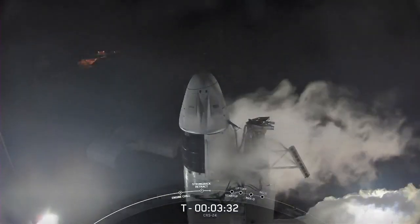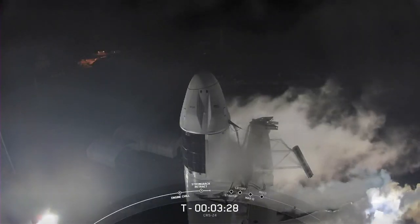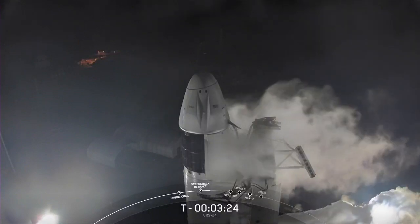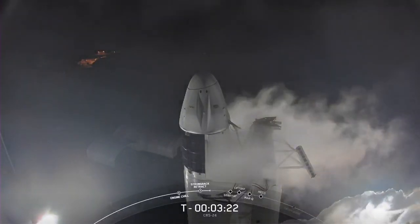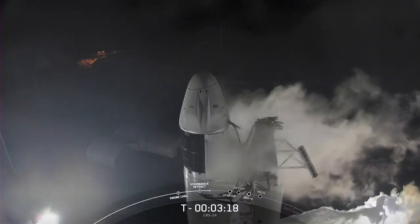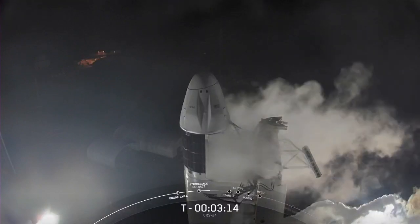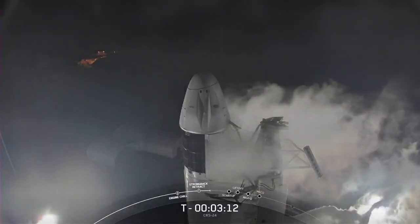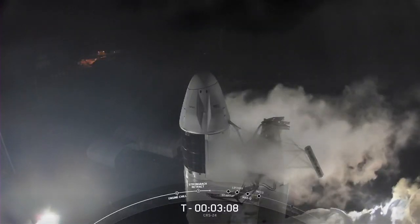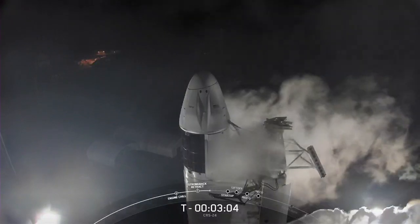What we're seeing on screen right now, the clamp arms just underneath the Dragon have begun to open up, and they should be completing fully open right now. And the strongback, which is the truss structure right next to Falcon 9, is beginning to recline away to its pre-launch position, about 2 degrees away from the vehicle. It will continue to recline all the way back as we reach T0 to provide clearance for the vehicle to lift off. Stage 1 LOX load complete.